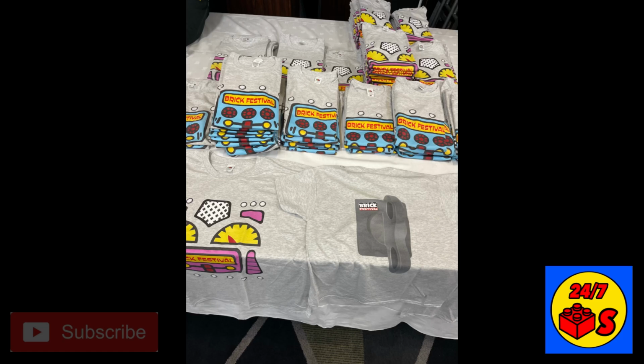You also had Brick Festival promoting their own merchandise with reasonably priced t-shirts, which were actually quite cool and quite funky, which I did like. I didn't actually end up buying one, but again, they do look really cool.